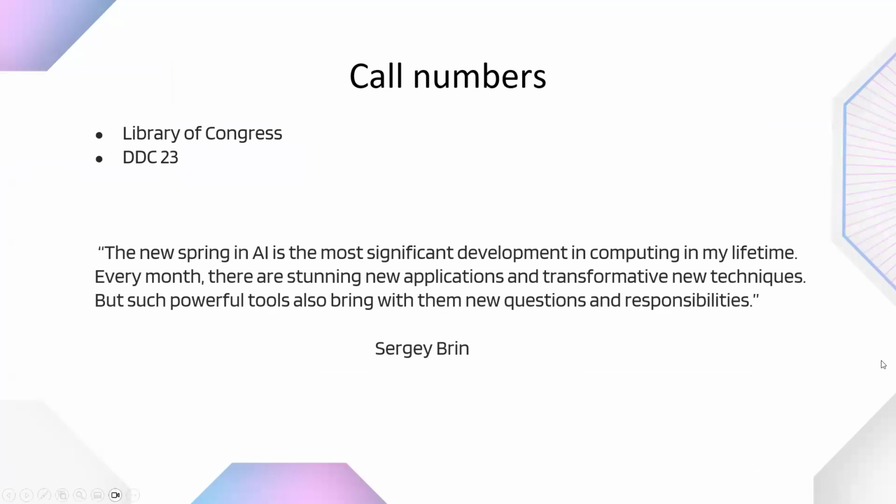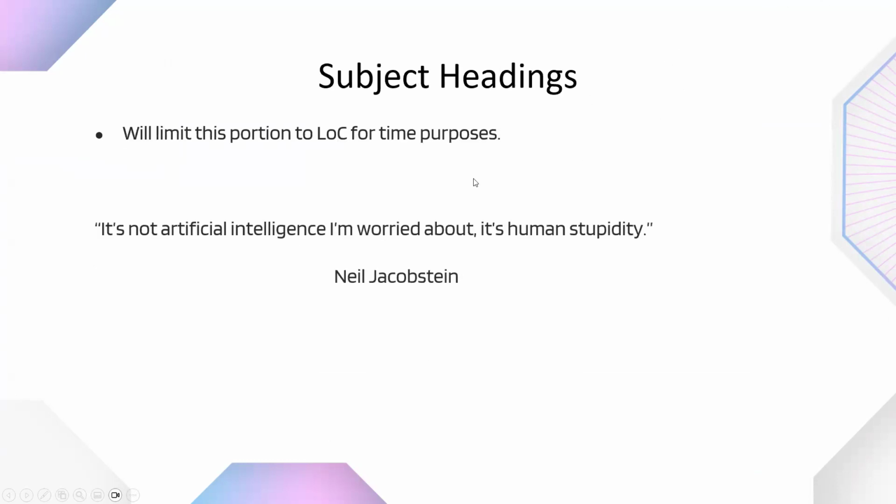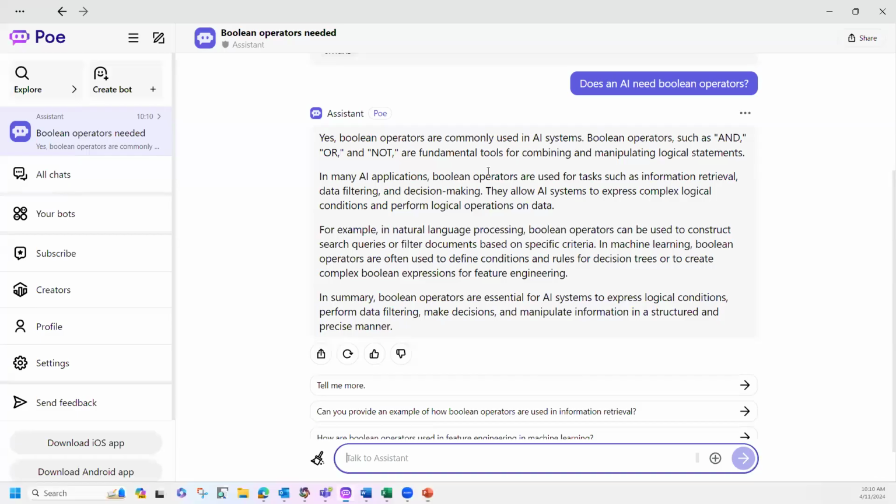We'll start with the call numbers. I'm going to use Library of Congress and DDC 23. That's the Dewey Decimal System, of course. And look for a book or, let me go back to the AI. All right, there we go. Now this is the portion where you get to tell me what you want to have it do. As far as call numbers, is there a subject that you have? It helps if we can have a subject, so you can just throw one right out there. You can put it in the chat.